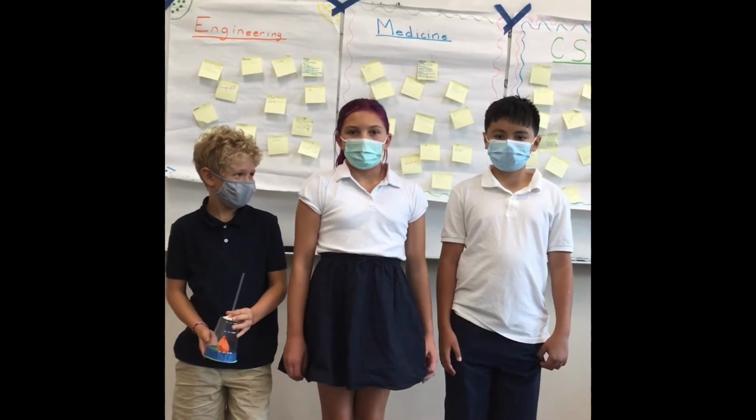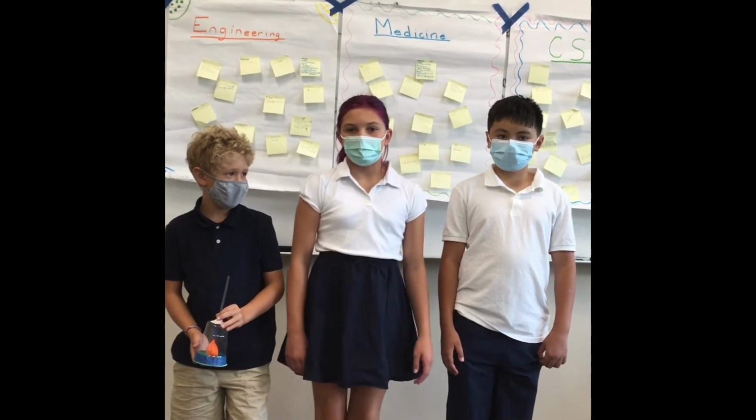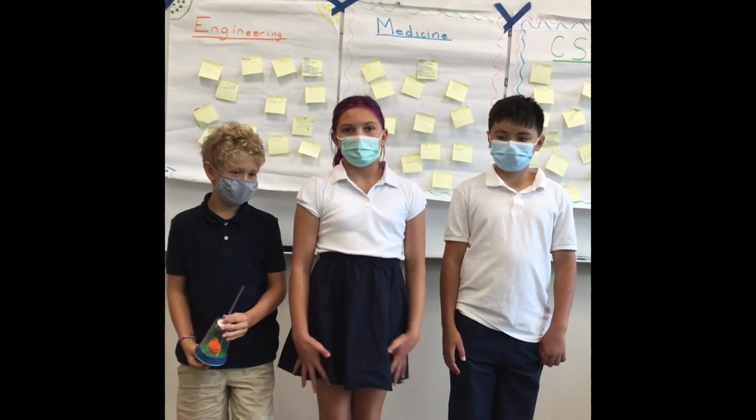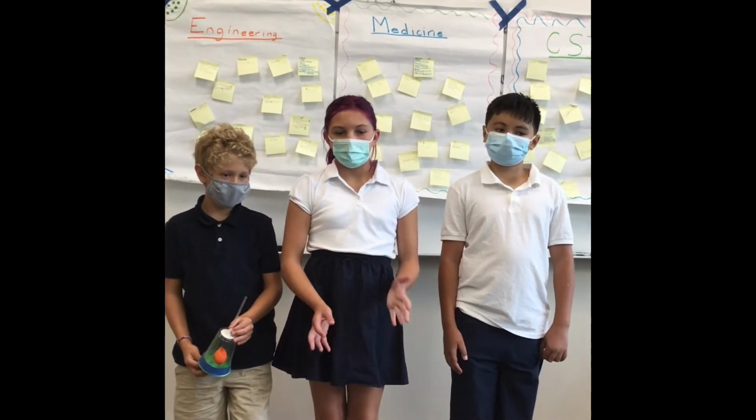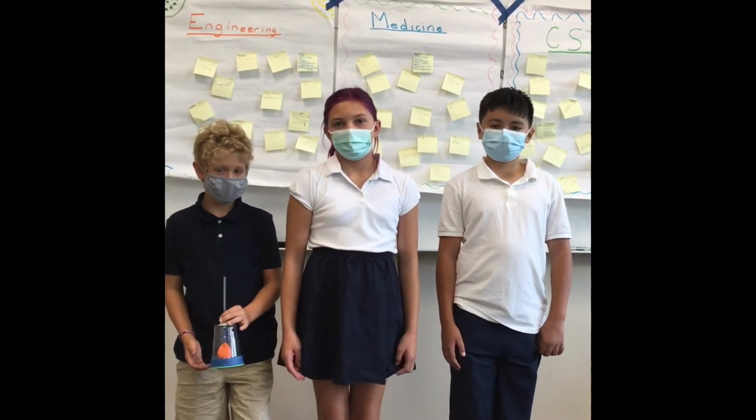The figure 8 splint is the one that goes around your ankle, and then you tie bandages around the ankle in a figure 8.